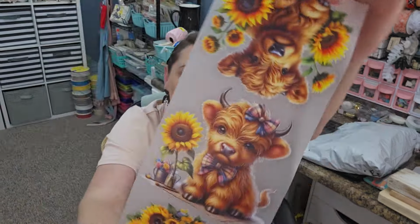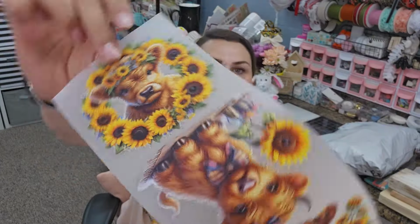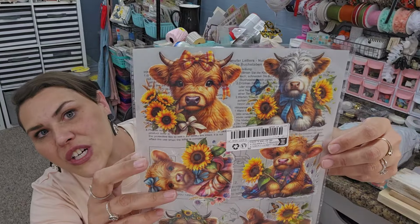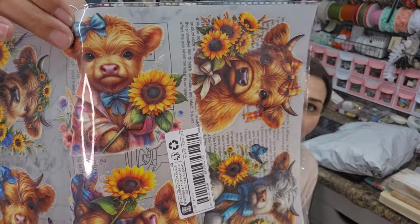It's insane. But look at these prints. Are you kidding me? Look at the babies. Oh, I cannot. This one's a female, this one's a male. Female, male, baby cow. Oh, my heart. Look at these transfers. Aren't they so good? This one right here, the little plaid, the sunflowers, they'll be good going into the fall as well. These are so good, and I am so excited for them.